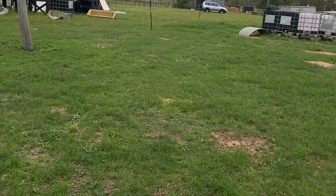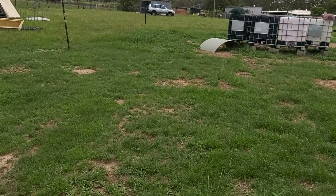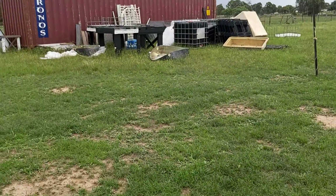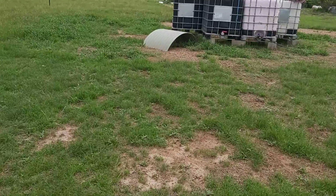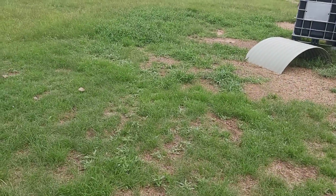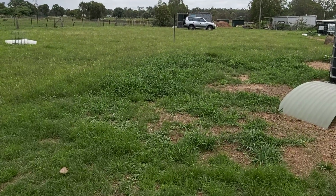Way too hard. But it is going to be super interesting to watch what happens over the next few years with these paddocks. And it's especially interesting to watch where the goats have been and where the goats haven't been in the same paddock. Really, really interesting. At least I'm finding it interesting. I mean, from a permaculture perspective and a holistic management perspective, I was expecting this or hoping for it, but yeah, really, really pleased, especially with that section there, because it got hammered.